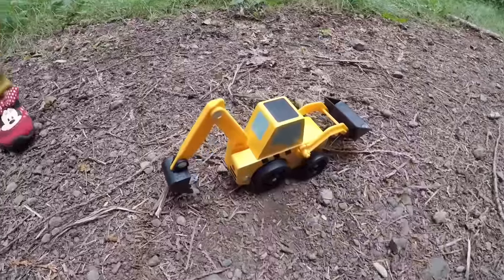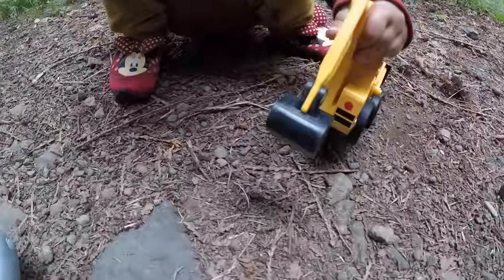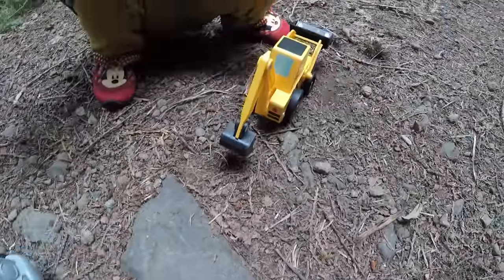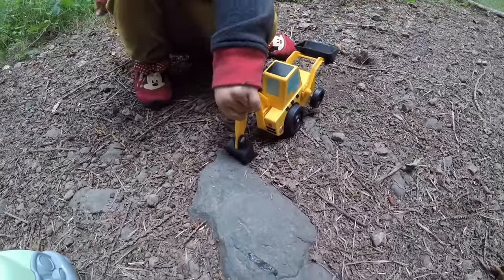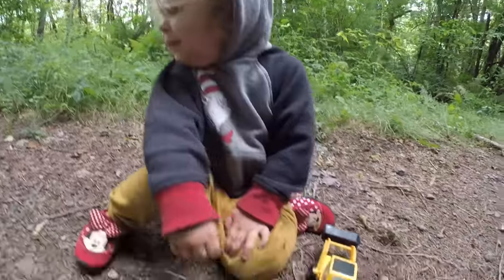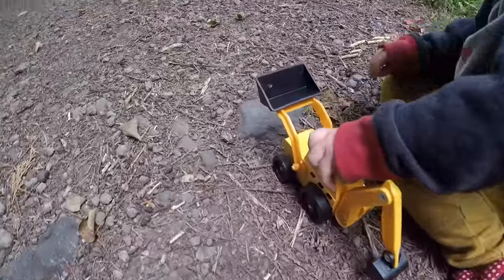What did you find? River found something. A rock. A rock? Right there. Oh my goodness, that is a big rock. Can you get it with your hoe? I don't think so. We go like this when stuff's heavy. Oh, it's so heavy, I can't do it. Is that what you do? Yeah. You found another rock. Let's go get the salmon berries.